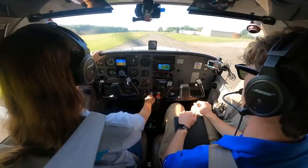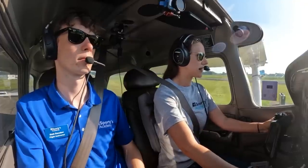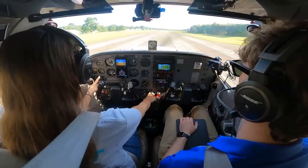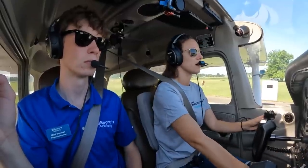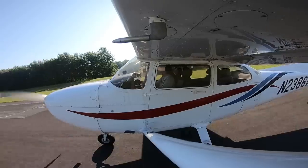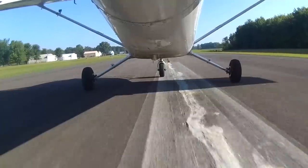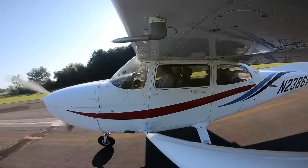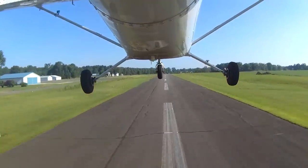All right, we'll do another lap in the pattern here, maybe two if we have time. Brown County, 2386 Victor, back taxiing to runway 36. Full throttle, green, green, green. Everything's in the green. We are over 2065, so release, right rudder. Rotate. There, pitch for 60. Yep, so even more.